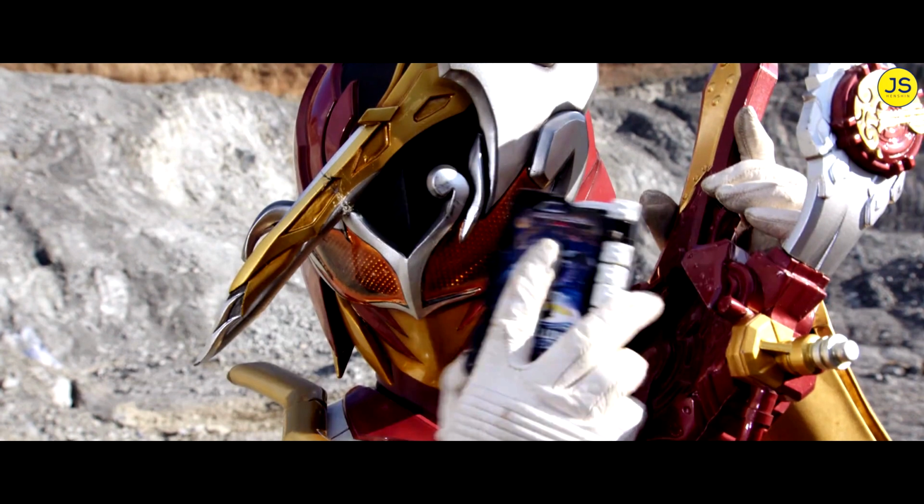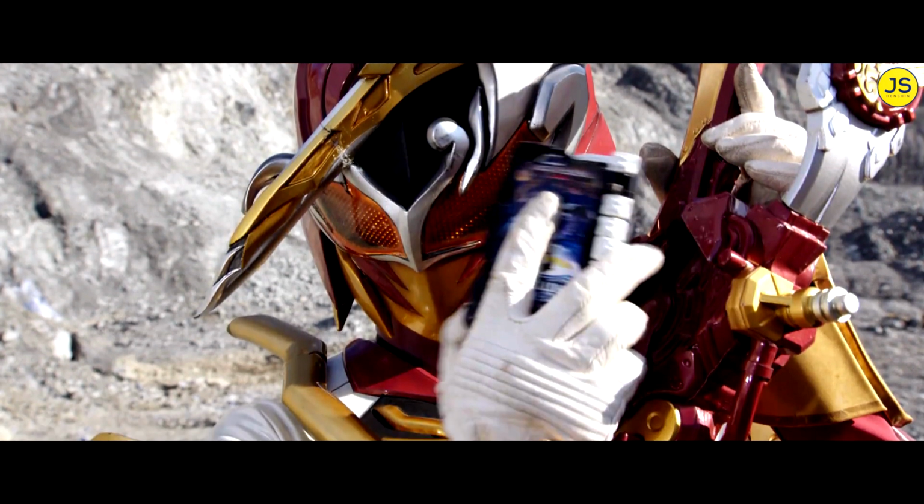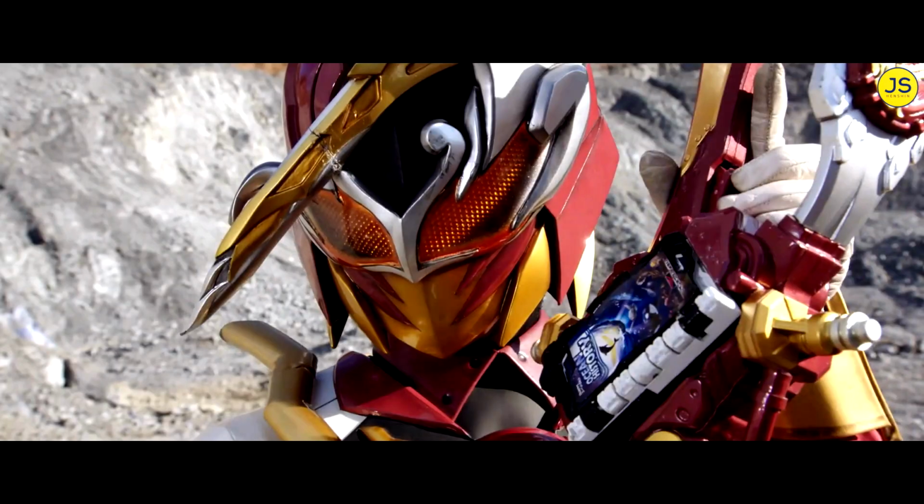Number 2. Reika Sabera and Ryoga Durandaru. In the spin-off today, they exchanged their ワンダーライドブック and performed the finishers to defeat the villain. Kinda interesting scenes.